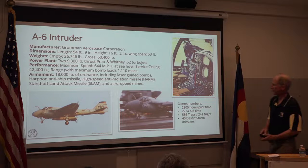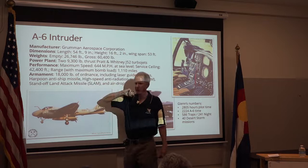So the airplane empty weighed about 28,000 pounds once we flew, and we had about 18,000 pounds of thrust, so we weren't going straight up for very long.